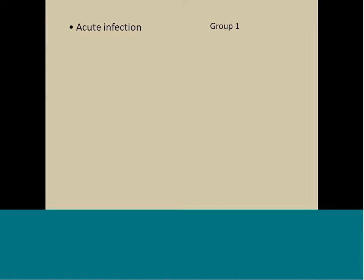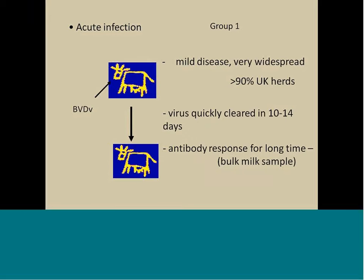If we look at the specifics of acute infection, what we're really looking at is the fact that this is a fairly mild disease, very widespread, and many, many herds in the UK have been exposed to it. So we estimate that 90% of herds have been exposed, and probably at any one time up to 60% of herds are actively infected, and by that I mean up to 60% of herds contain a PI. As I said, the virus is cleared in about 10 to 14 days, and within a month the animals are pretty much fully recovered from it.